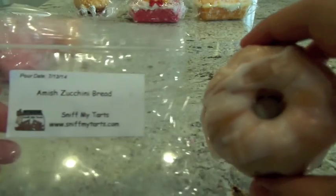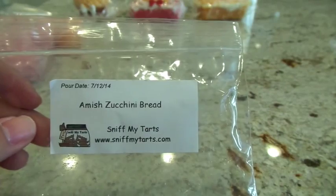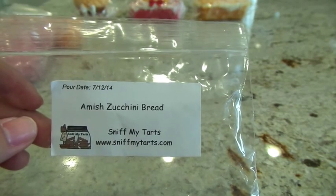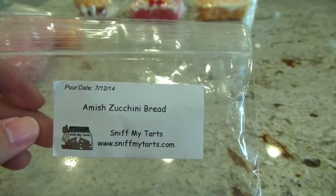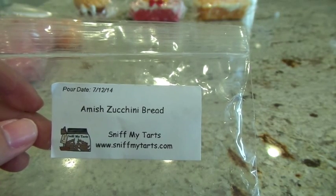This last one here is Amish zucchini bread, and I don't even know what the Amish is. I've seen Amish friendship bread and things like that, but I don't know what scent is associated with the Amish scent. I think this is just Amish friendship bread and zucchini bread because I'm getting a very strong bread scent out of here, like plain bread along with the zucchini bread. So I'm imagining that's what it is.